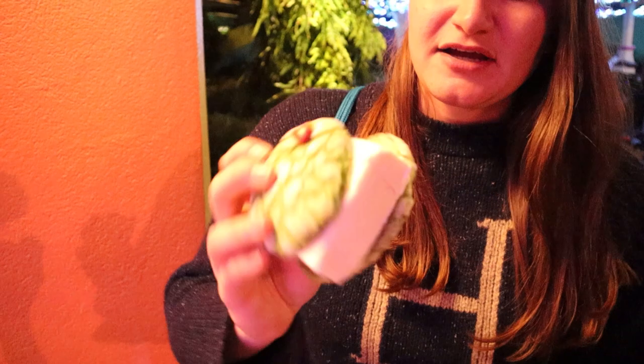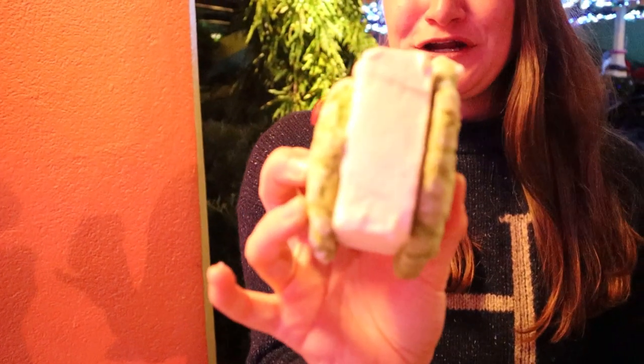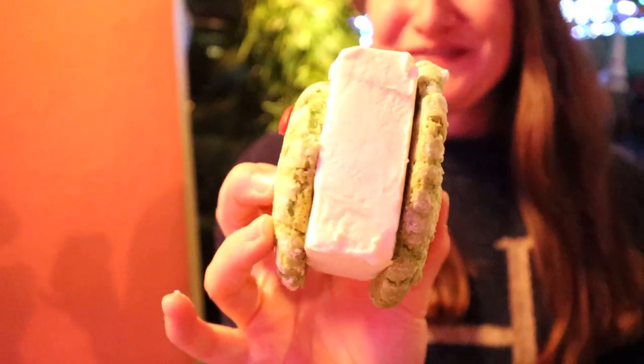I got the Grinch ice cream sandwich cookie. So it has the Grinch cookie on both sides and then like a huge, like 1 inch thick slab of ice cream. Maybe a little more, maybe a 1.5, it's huge, but we'll see.